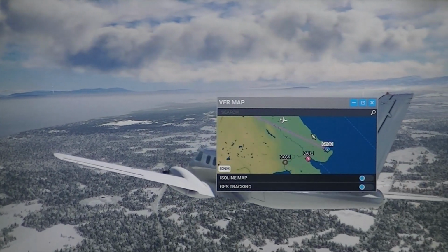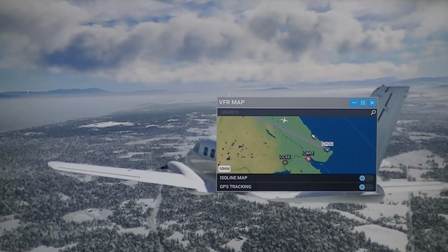Well, hello, Maggie. Maggie's come over to say hello, right when it's time to land.